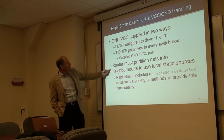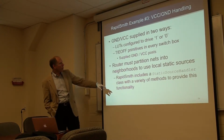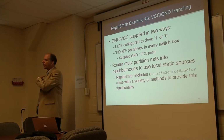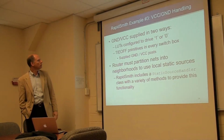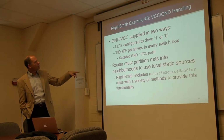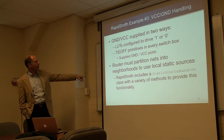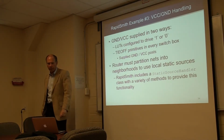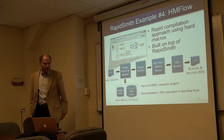And so the router needs to partition those nets to use those different kinds of static resources, and RapidSmith provides a static source handler that holds all that stuff for you, and you can just grab it and go along. It gives a bunch of methods for handling that. It turns out I had my students use this to write a router, and it actually speeds things up a little bit and eliminates a bunch of detail.